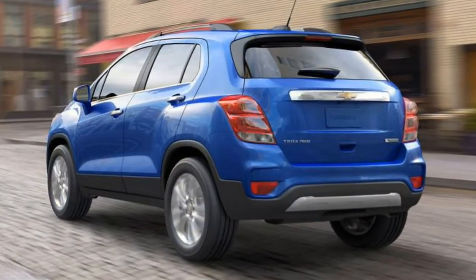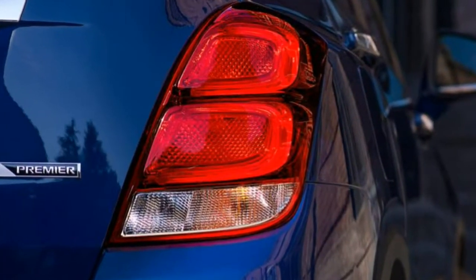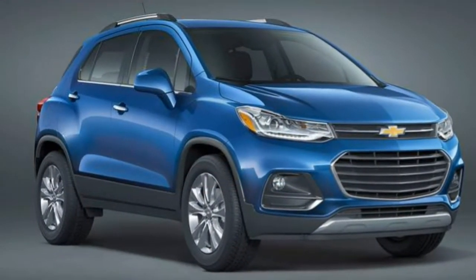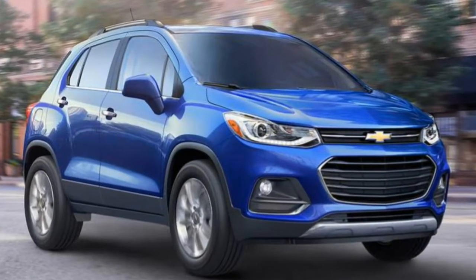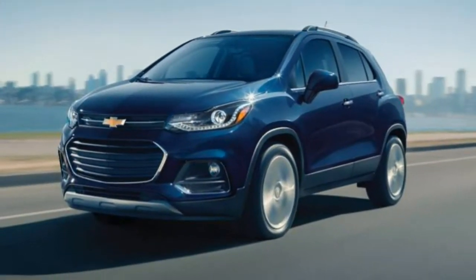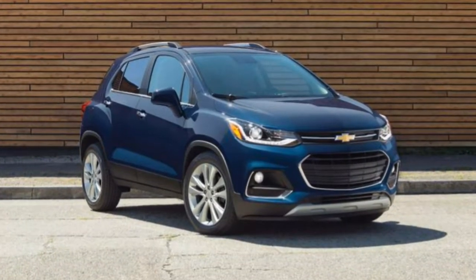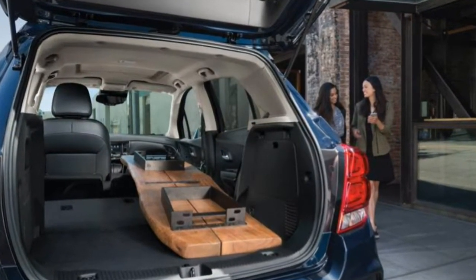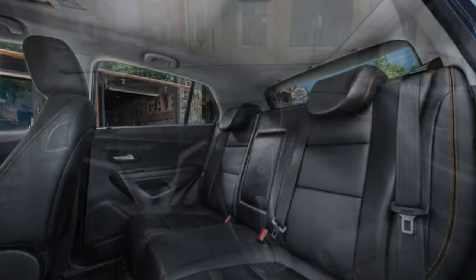Driving. Braking performance is average for the class, and steering is precise if numb. Otherwise, the Trax falls behind the segment in performance and handling. The small engine struggles to accelerate, and the tires protest in even moderate turns. Comfort. Comfortable seats are the high point. Beyond that, the Trax's ride quality exhibits a considerable amount of choppiness, plus there is a fair amount of road noise. Some competitors offer better ride quality and a more pleasant driving experience.